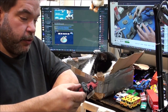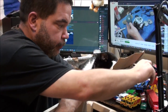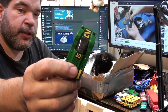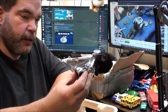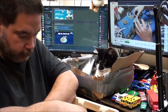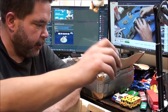Right then, we have a Corgi Jeep, a bit filthy, so it needs a good clean, but complete. We've got another Matchbox GT series, nice condition. I think I've already got that one though. Police tow truck minus the tow arm, I don't really know why I kept that. I really don't, change my mind now. Maisto Beetle in blue. I think the other one I got is, I don't know if it's the pink or the yellow one now.